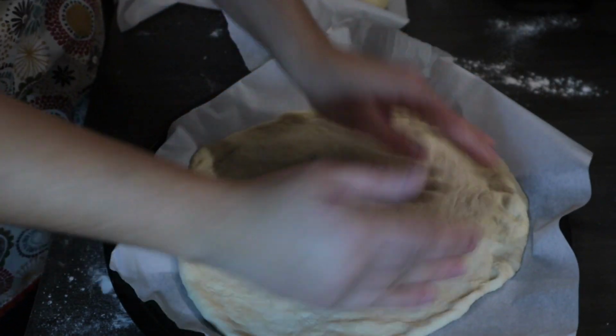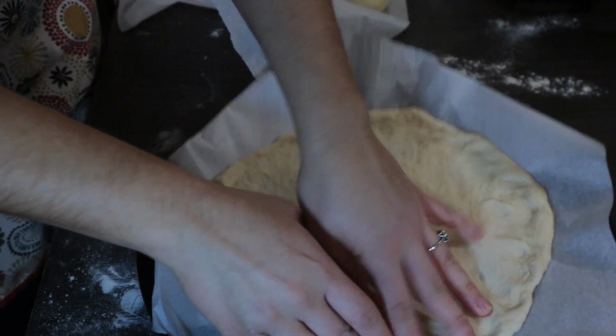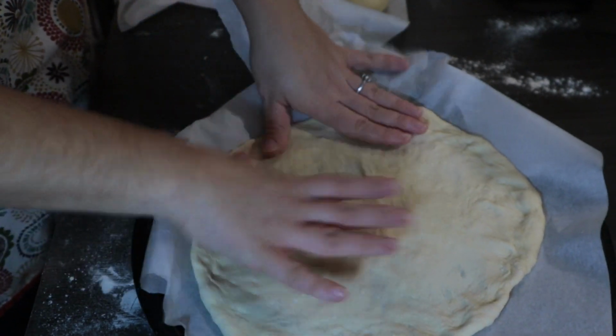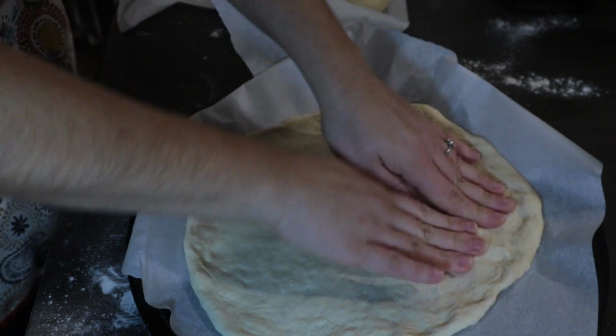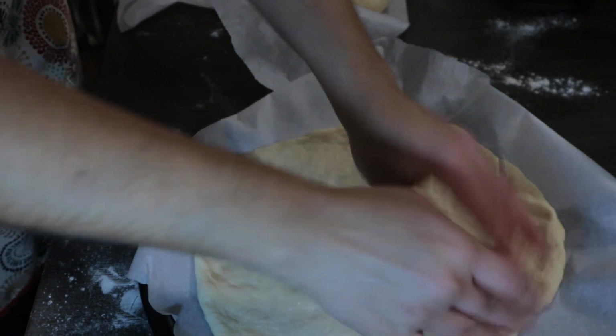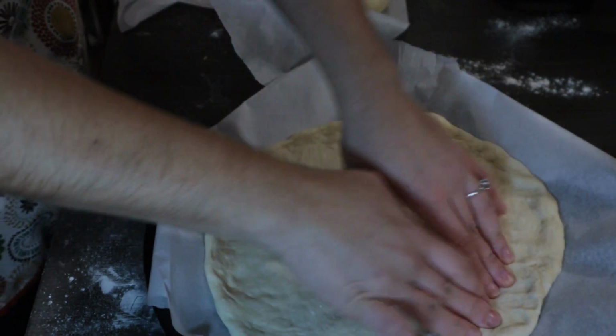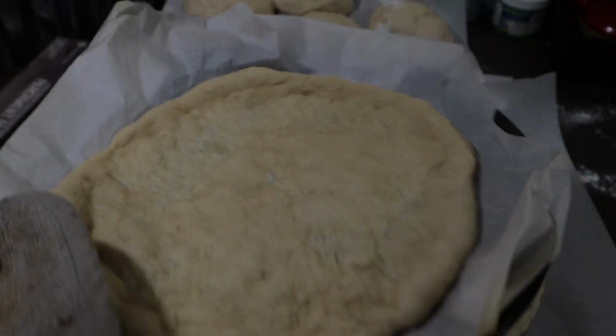And then I just have some more parchment paper, and I work from the inside out with my fingertips to get our pizza rounds. By pressing on it like this with your fingertips, you are making air pockets in your dough, and that just gives it that fantastic lift and chew. It just makes a really good dough. Just trust me. It makes a really good dough.